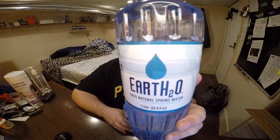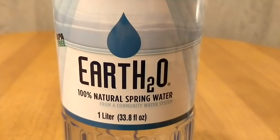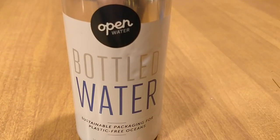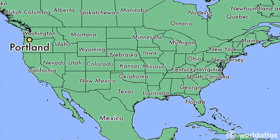Tonight we're comparing these two waters. First up is EartH20 natural spring water. Next up is open water, bottled water. And these are both from Portland, Oregon.